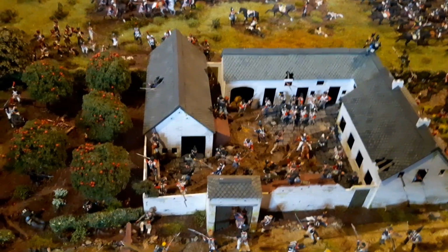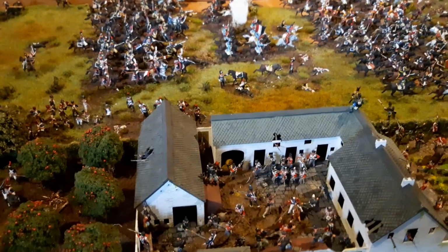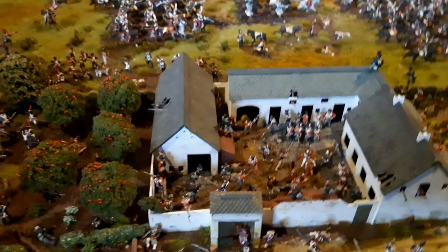The farmhouse was manned, obviously, all day, and the French cavalry assault went on from about 1600 hours, and you can see that in the background. I'm going to point out a couple of figures I've added.